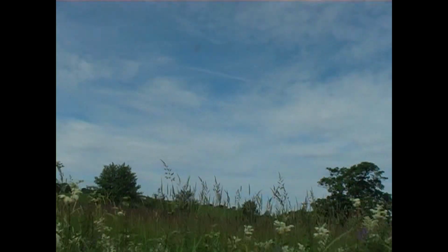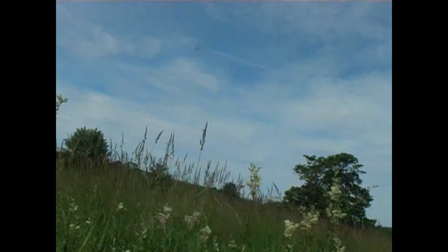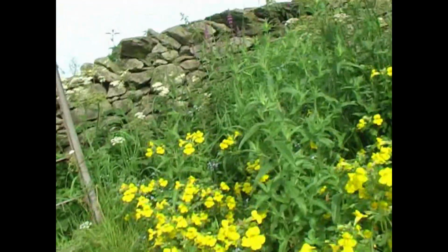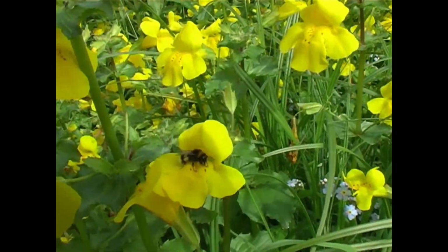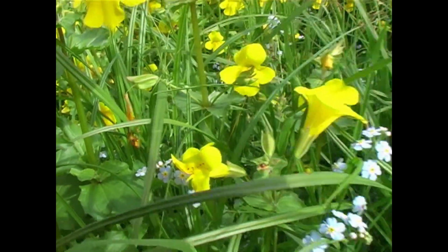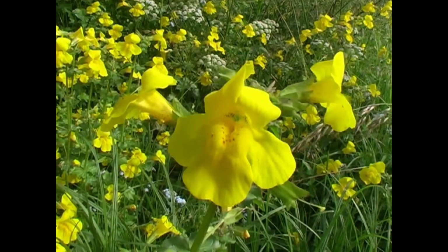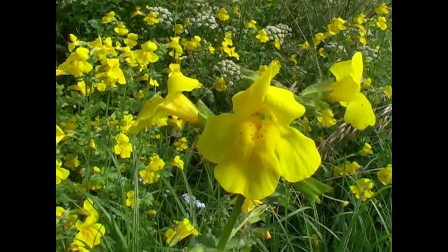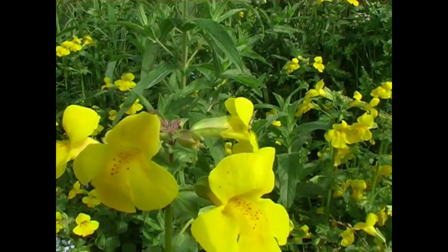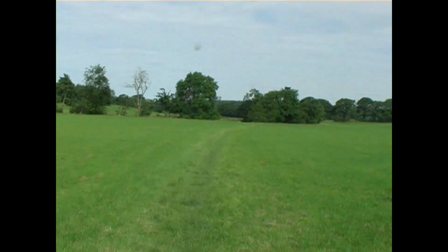Lots of colourful little flowers en route. I don't know what a lot of them are, but they are nice to see. They're all attracting the bees at the moment. I think these might be marsh marigolds. And now an open field crossing.